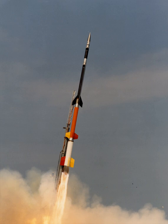Topic: Black Brant II. Black Brant II, Black Brant IIB. Payload: 68 kilograms, 150 pounds. Maximum flight height: 274 kilometers, 170 miles. Thrust: 89 kilonewtons, 20,000 lbf. Mass at launch, 800 kilograms, 1,800 pounds. Diameter, 0.44 meters, 1 foot 5 in. Length, 8.45 meters, 27.7 feet.